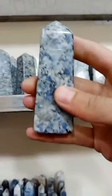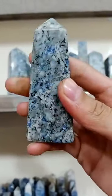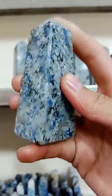These are pseudolite towers. You can see pseudolite. Are you interested in any pseudolite towers? So I can number them, and you can choose the pieces of your own choice.